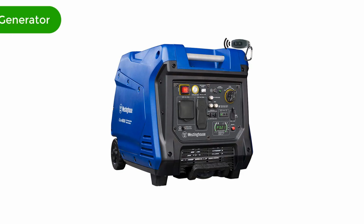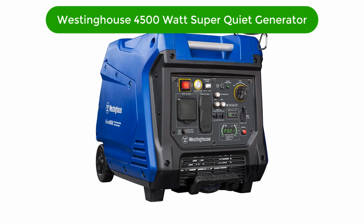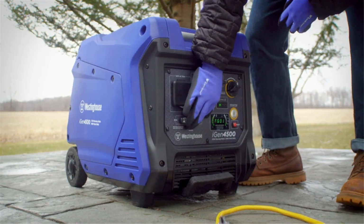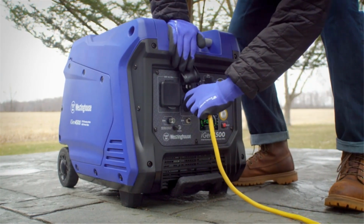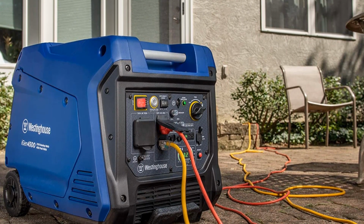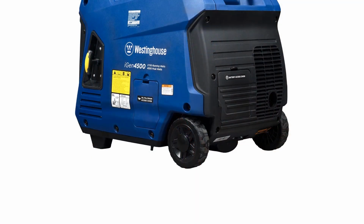Number 2. Our second best pick is Westinghouse 4500 watt Super Quiet Portable Inverter Generator. This compact gasoline generator from Westinghouse is perfect for food truck operators who have relatively modest power needs but want the option to power their generator on gasoline rather than propane. The generator has an output of 3,700 running and 4,500 starting watts.